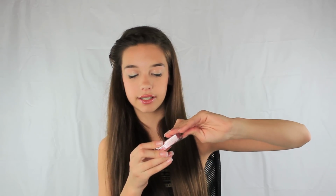Then I got this Tarte Amazonian Clay 12 hour blush. And this one is in Blissful. I've used this, I just put it back in here so you could tell. It's just what you do for hauls. So it looks like this, and I actually like these so much more than I expected to. A lot of people have used these, so I'm like, okay, I have to try it out. But it was so expensive too, but I'm like, you know what, still gonna try it out. So it just looks like that, and this stuff lasts so long.